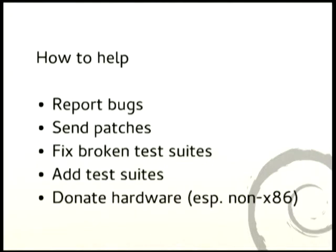Then you can talk to me and we can coordinate with DSA to get the hardware into Debian, maintained by the Debian sysadmin team. And then we can have different architectures than AMD64, which everyone has all the time.